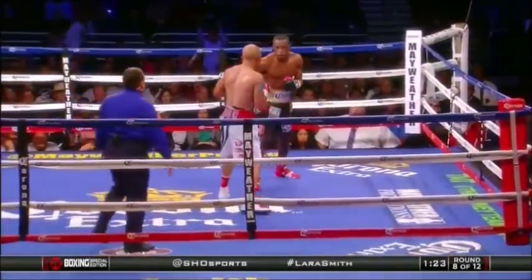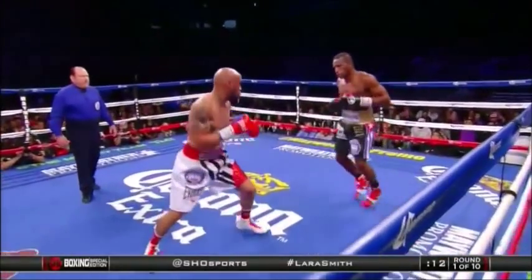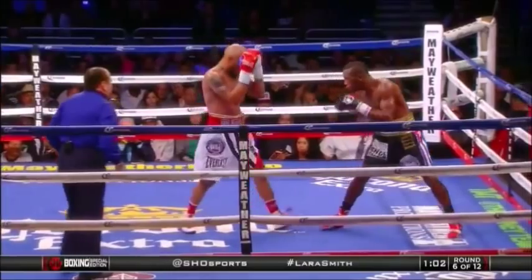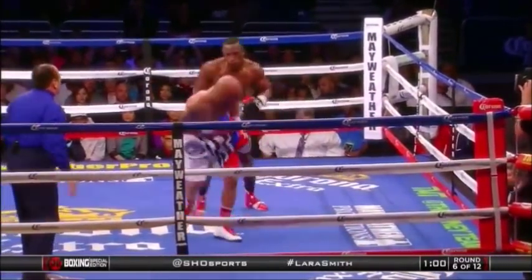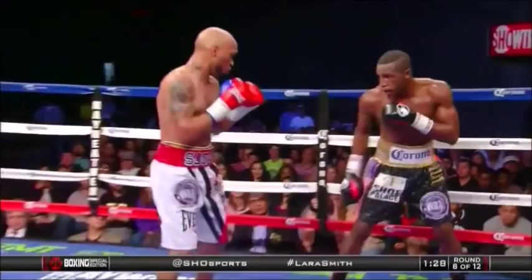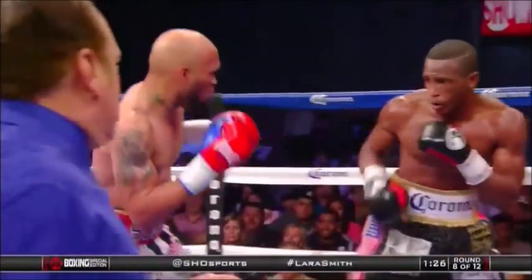Straight left hand, jab, steps around his opponent. Ishe Smith turns around. See him use the jab. Straight left hand, jab, steps around his opponent. Beautiful boxing.